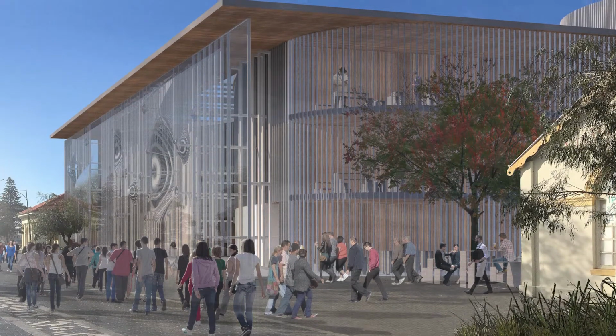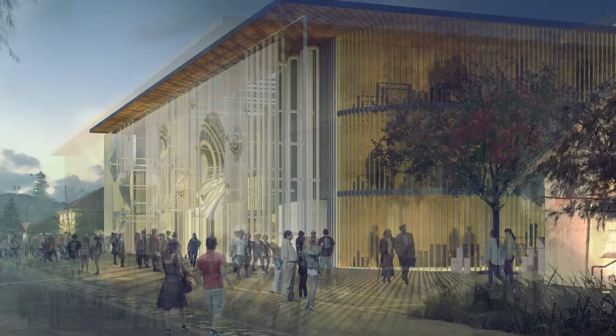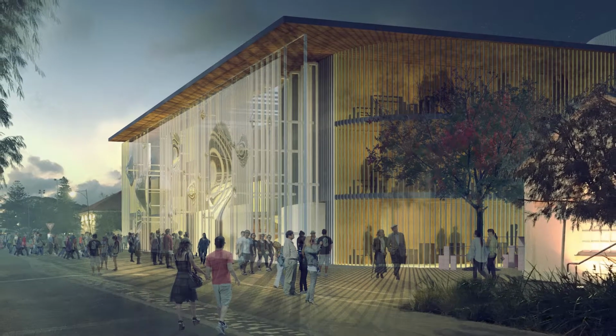Like the wave, the kinetic maintains the relationship to historic context. Interesting here, reflecting a distorted variance of the historic buildings both opposite and adjacent.